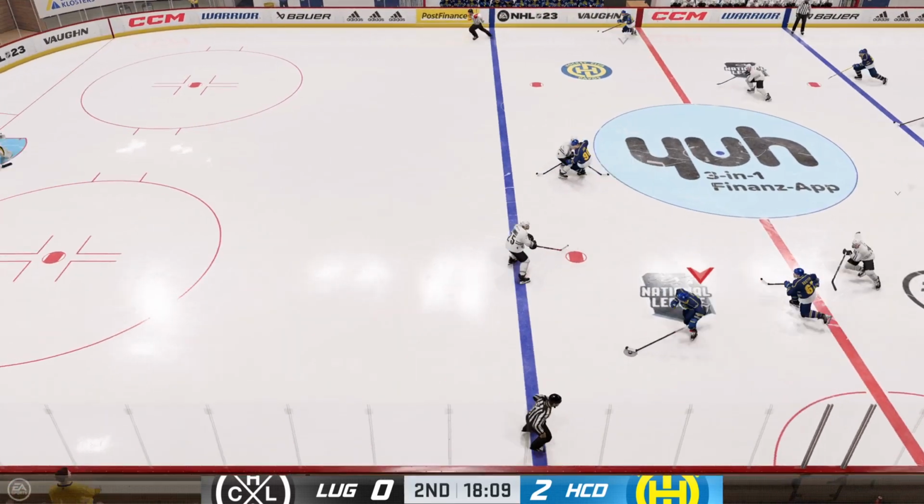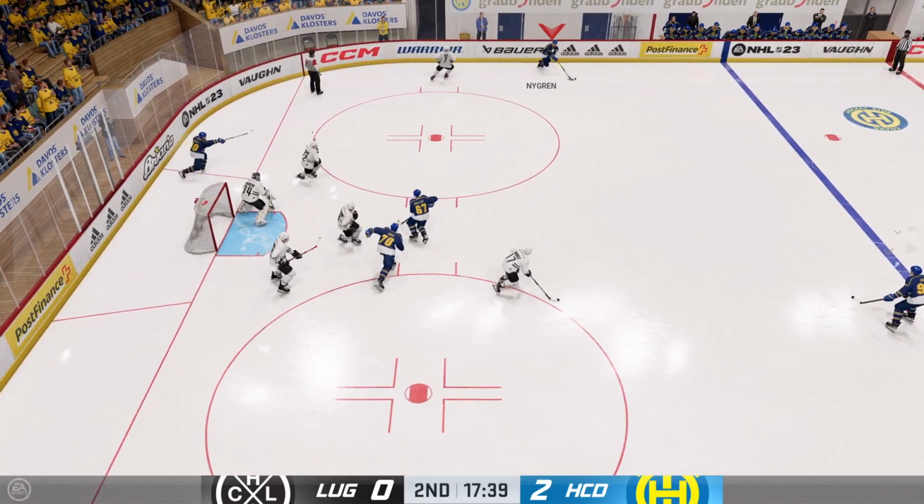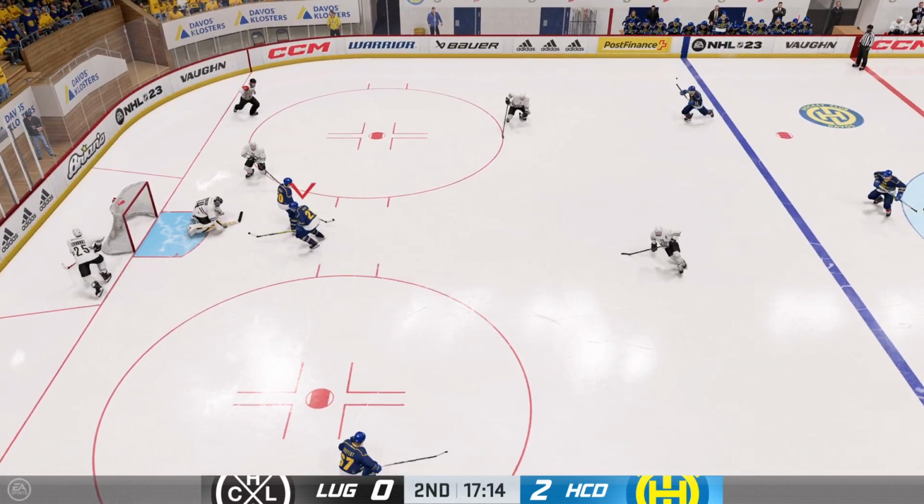Right up the gut, here they go. Here they come on the rush. Just wide. That's not an opportune time for that to happen. What a stop as he puts out the fire!